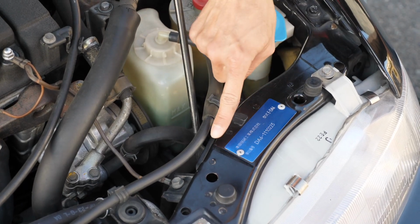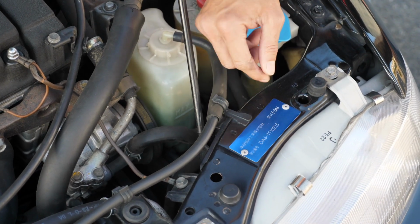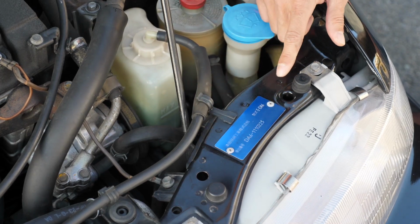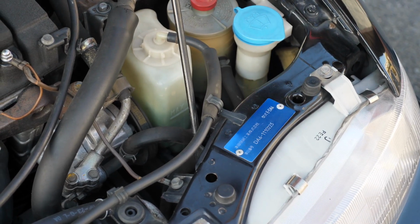So we have this plate right here, which is only on JDM Hondas. It's the Honda Motor Company written in Japanese characters, and it has the DA6, which signifies exactly the spec it is. Now, JDM cars have their plate on the radiator core support versus export spec cars which have it on the firewall.